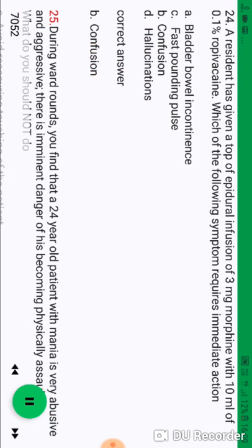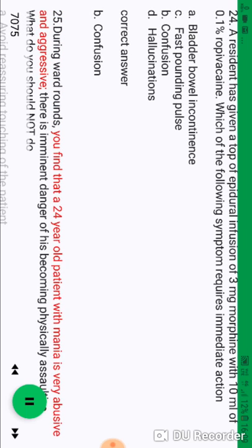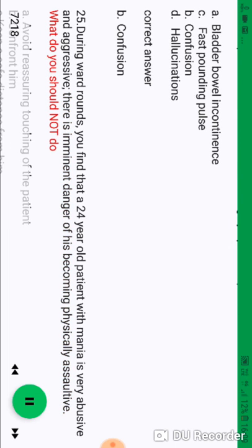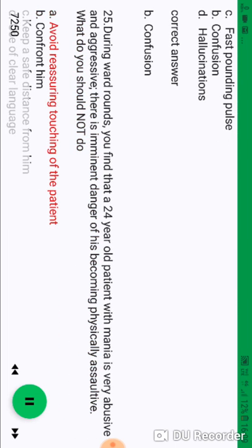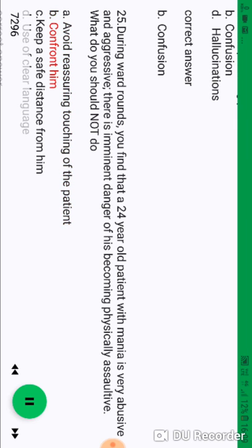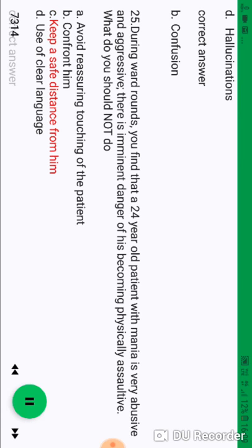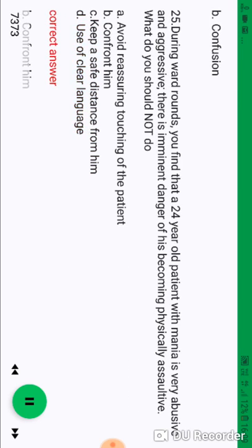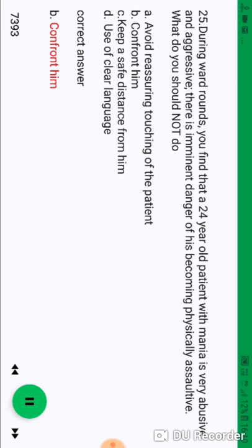Confusion. 25. During ward rounds, you find that a 24-year-old patient with mania is very abusive and aggressive. There is imminent danger of his becoming physically assaulted. What should you not do? A. Avoid reassuring touching of the patient. B. Confront him. C. Keep a safe distance from him. D. Use clear language. Correct answer: B. Confront him.